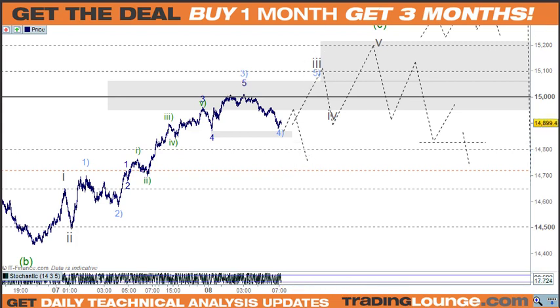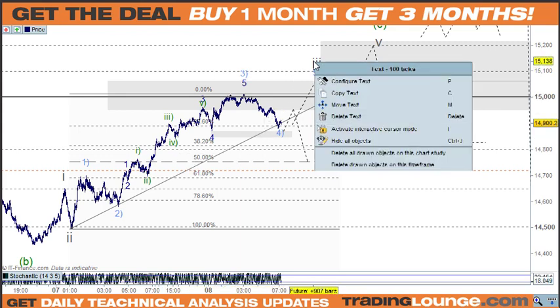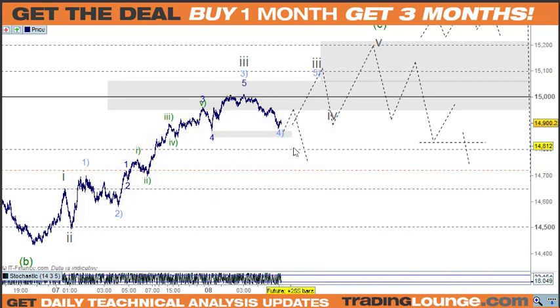I mean, even if I take this low here, where would that leave me? That would also leave me the 38.2% retracement level at that point. So even if I copied that and put wave 3 here, then the 38.2% is at the 14,800. So we wouldn't want to see the 14,800 become the retested resistance. Then you would also know that it's probably bearish at that point.